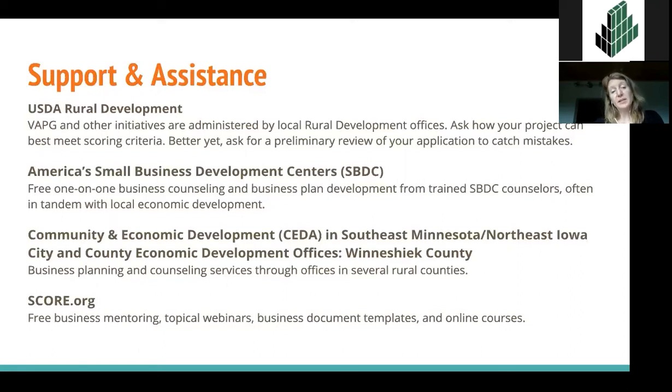Small Business Development Centers, SBDC, do offer year-round one-on-one business counseling and business plan development. And since many of the components of a grant application are built on a business plan, that's a good way to get it done. But you don't have to do it in that order either. You can reach out to any one of these resources and say, you know what, I'm targeting a grant and I need to get this and this done. Is that something we can prioritize?